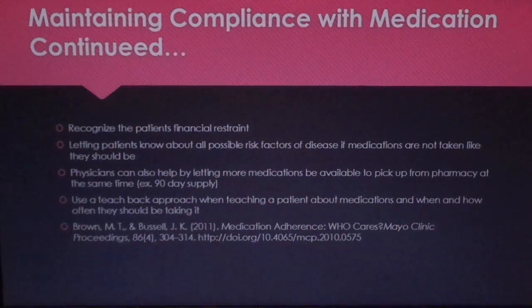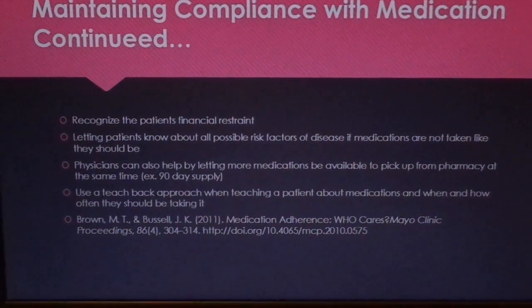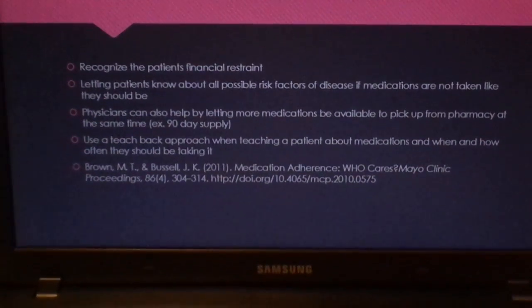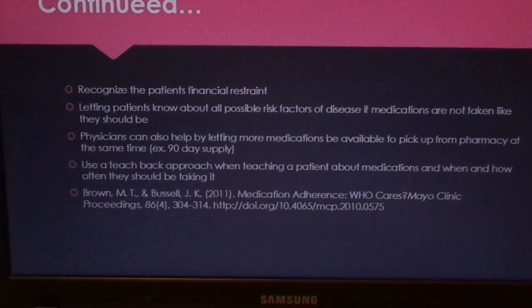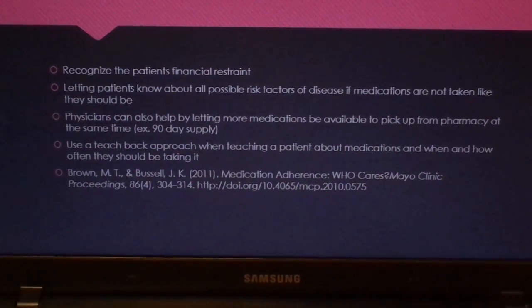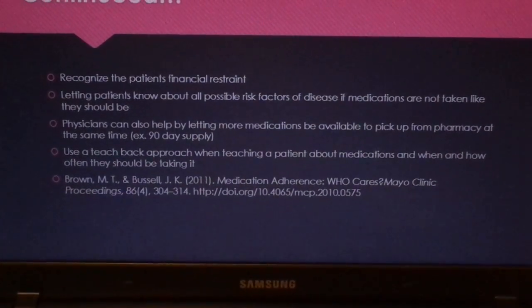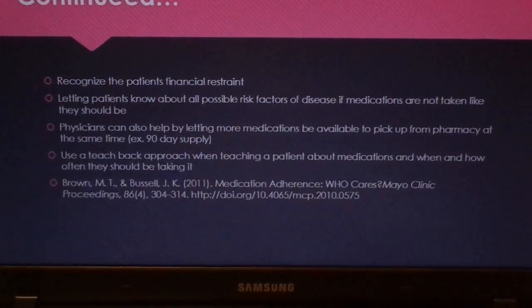So maintaining compliance with medication continued. So this is a continuation of the last article. So recognize the patient's financial restraint too. So when doctors are ordering medication, you want to make sure that the patient is going to be able to afford the medication that you're trying to prescribe them, because that's really important, and that can also hinder patients from taking the medication if they can't afford it.